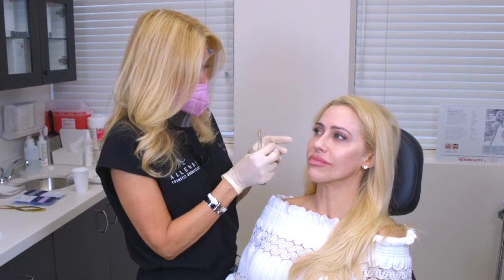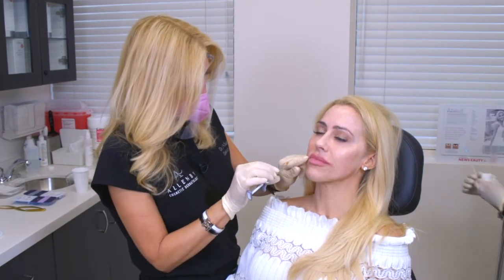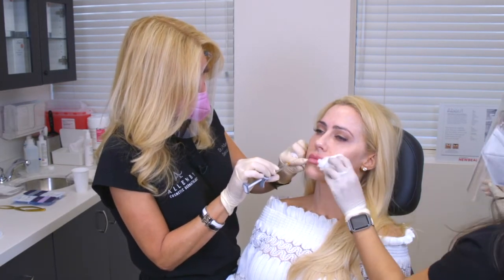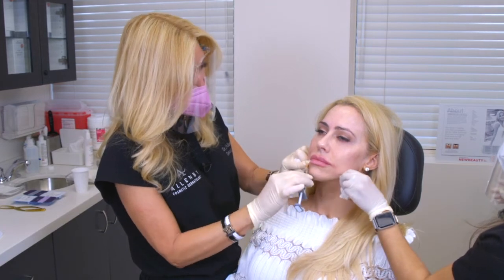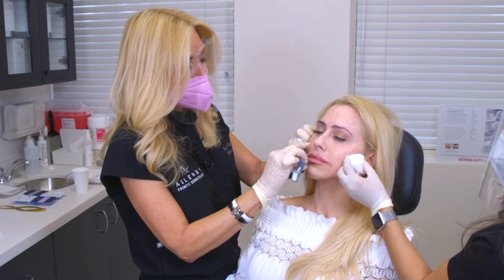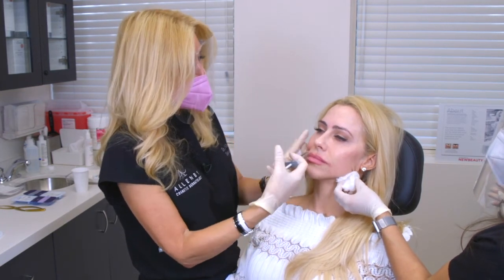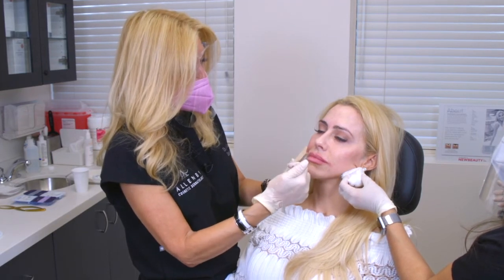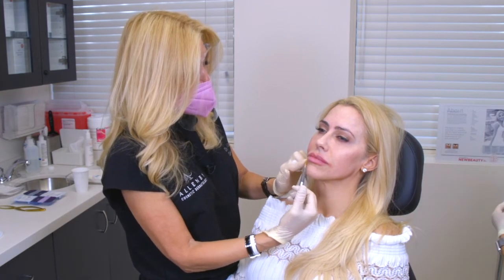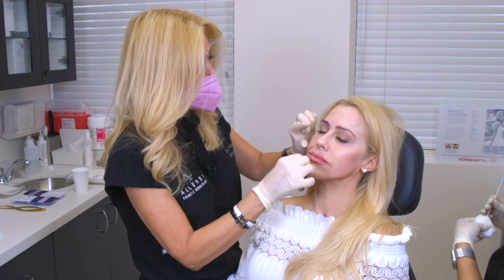so I'm never 100% satisfied. I always have to kind of tweak things out. I just see a little bit still missing from this one side of her face with the cheek, and just going to get a drop more, because this is her side that she sleeps on, so it's a little emptier than the other side. So we're at a syringe and probably a quarter on this one side of Voluma.